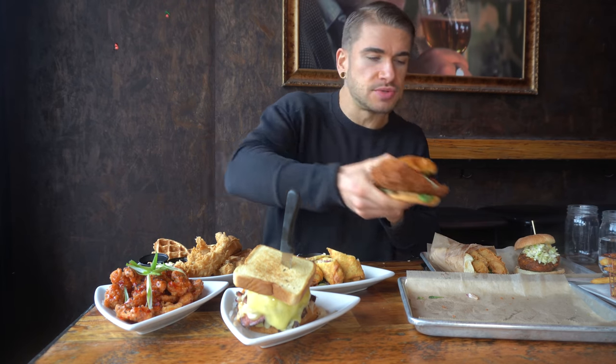Try the waffle, that's the size of a waffle. I mean, it's pretty dang good. Oh man, that combo bite, that sweet, that savory, spicy. That's what I love about chicken and waffles.